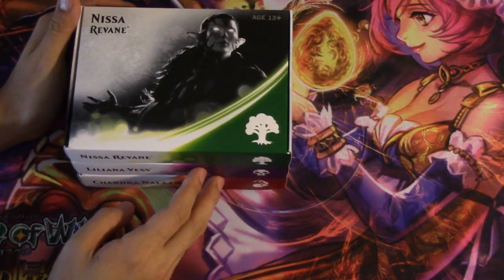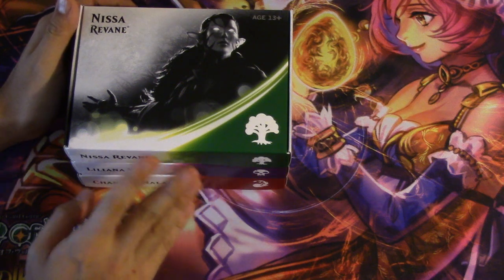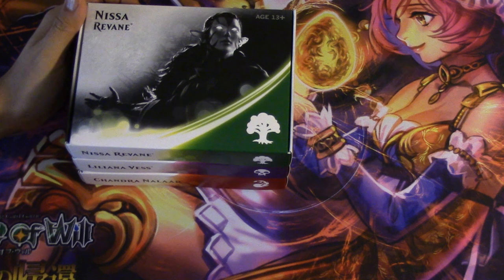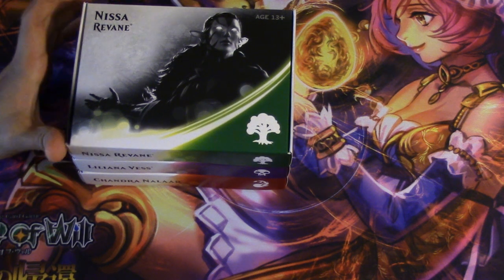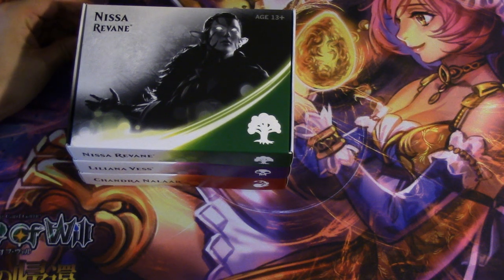The pre-release kits are the best deal right now. The reason they are the best deal: a pre-release kit at my locals is $20, and a fat pack at my locals is $40. So you can get 2 pre-release kits for the price of a fat pack. Now you might ask yourself, what is the actual ratio of packs, right?